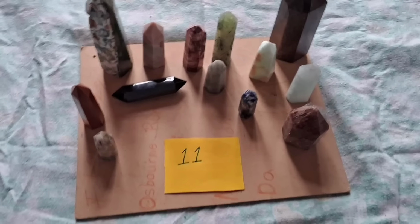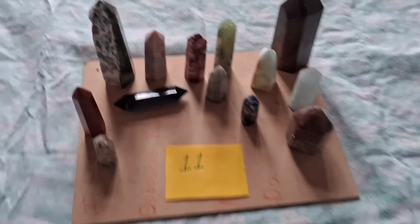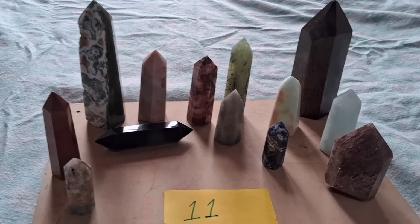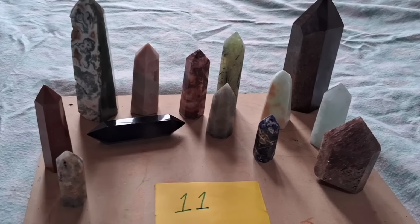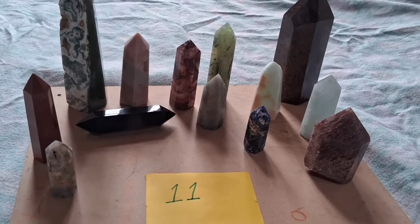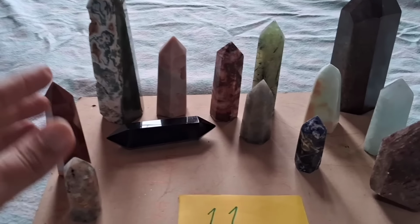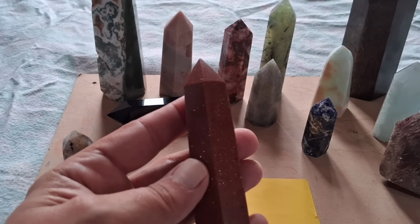This is number 11. Towers, towers, towers. I have so many different types of towers, and I'm not posting all of them, but this is a good sample. I have many towers of many types of rocks and stones. And all of them are very, very cute and so beautiful and precious.